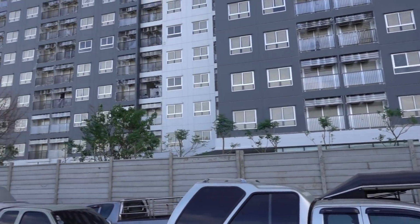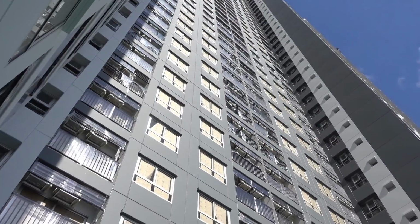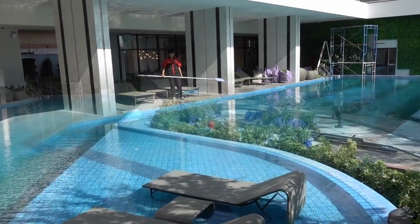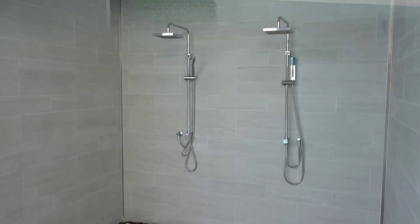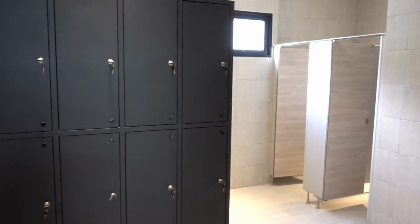When Tara and I first visited, the complex was still under construction, with the first tenants scheduled to move in on August 1. Landscaping and the final stages of construction were still taking place as we video. The pool area has areas for casual seating, an outdoor shower, and a toilet block is very handy.